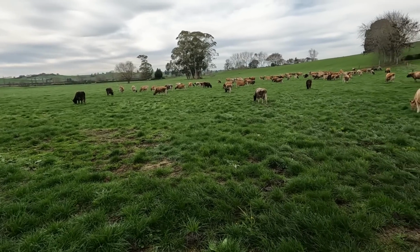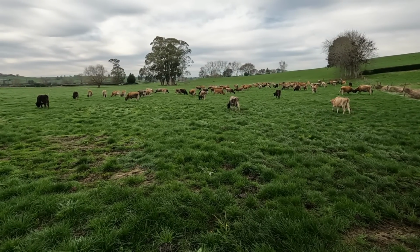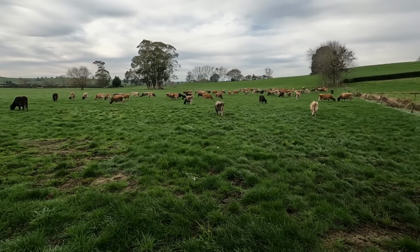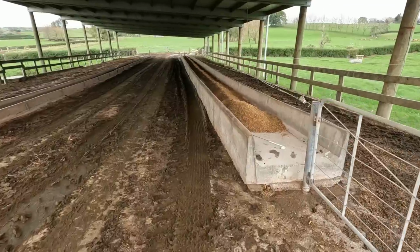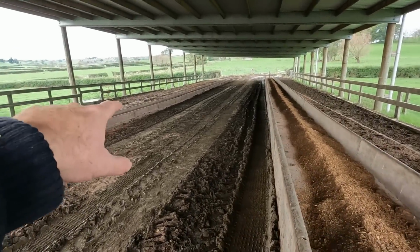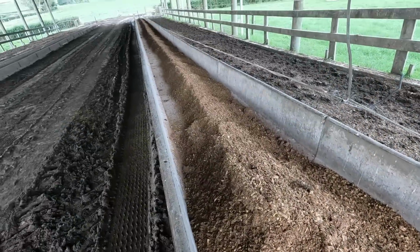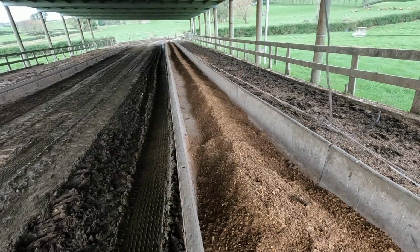I definitely gave them too much grass. I probably should have cut that in half and fed out a bale of hay, but I might just leave the hay today then. Just fed out in the bunker, and I've only done one side. I didn't worry about going over there because there's not that many cows, but it's just straight maize and PK. Didn't add any water to it. They hopefully will get into that.